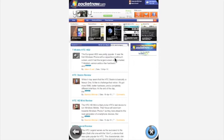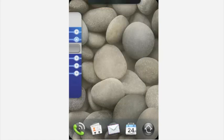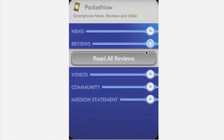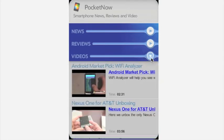I hope to at some point implement an easier way of reading the reviews, such as an inline review source inside the application, which would make reading all the reviews quite easy, and you wouldn't even need to open the browser. The videos drawer is one I'm quite impressed with, that you can do such things on the Palm Pre.